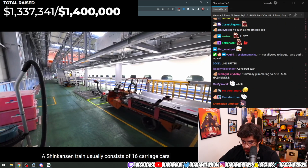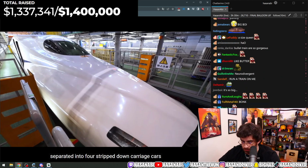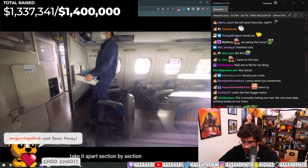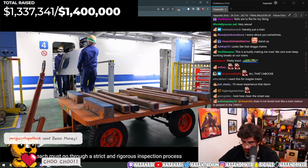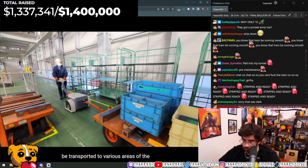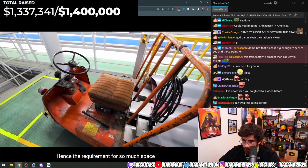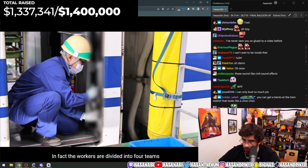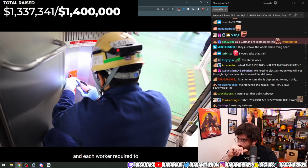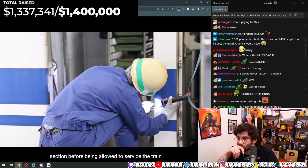A Shinkansen train usually consists of 16 carriage cars, but coming into this area, it's already been separated into 4 stripped-down carriage cars. In order to maintain and service the Shinkansen, the workers must take it apart section by section and then piece by piece, as each must go through a strict and rigorous inspection process. This requires each piece to be transported to various areas of the plant so different teams can work on the different sections simultaneously. Hence, the requirement for so much space. In fact, the workers are divided into 4 teams: body, parts, undercarriage, and inspection, and each worker is required to master a unique set of skills for their section before being allowed to service the train.